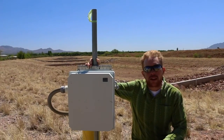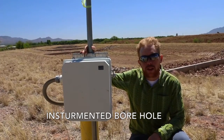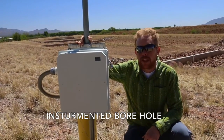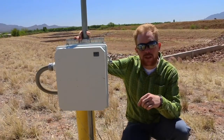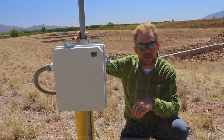What we have here is what we call an instrumented borehole. This is essentially a well that's been advanced down into the subsurface. Instead of taking water from the ground, we're measuring the soil moisture at different levels within the subsurface.